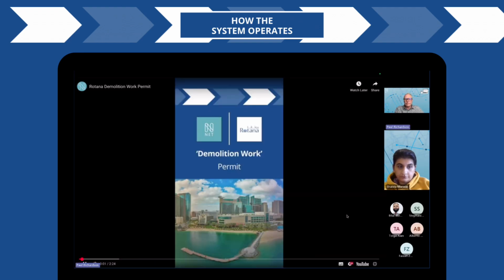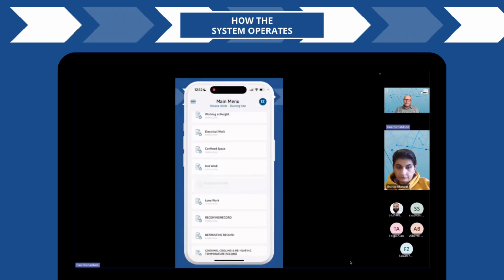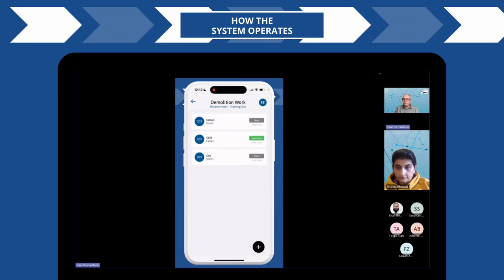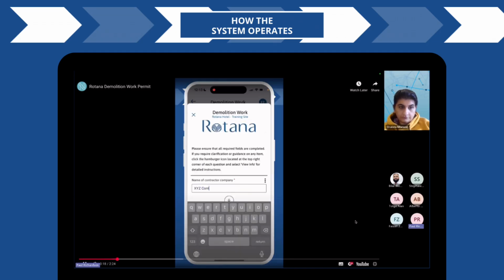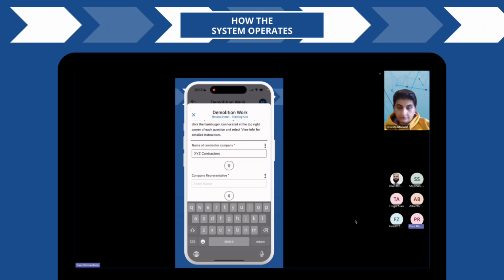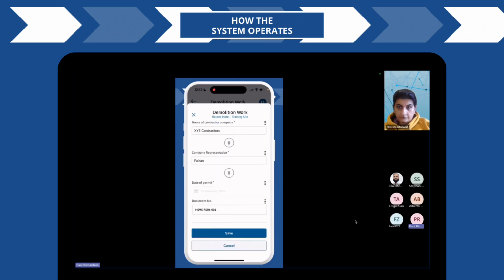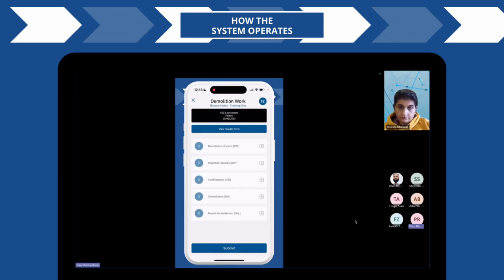We are now doing a demo for the demolition work permit for Rotana. When you click on the demolition work pack, you will be able to see all previously created work packs. In order to create a new work activity, click the plus sign on the bottom right corner of the screen. Enter the name of the contractor company, for example, XYZ Contractors. Enter the name of the company representative and the date, which will automatically be stated. After saving, you can move on to the description of work, potential hazards, confirmation, cancellation, or permit revalidation.